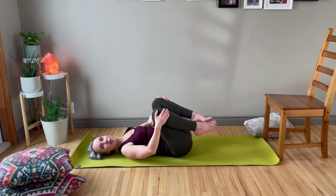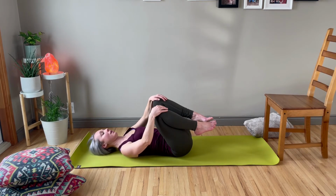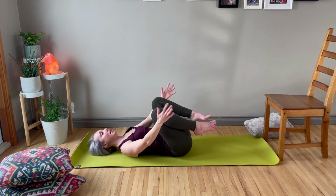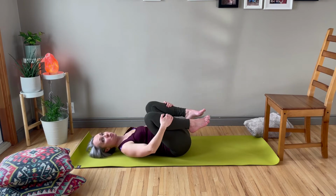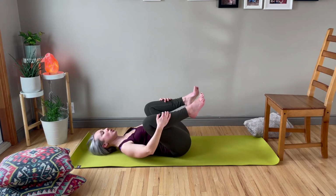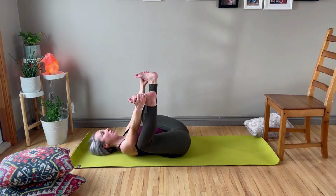Excellent. Now what we're going to do is a hold of Happy Baby. So what I want you to do is, there are 2 options with holding Happy Baby. You can either keep your hands more on your shins and just hold like this. If that's feeling good and you want a little bit more of a stretch, you can grab the bottoms of your feet and pull your knees in towards the sides of your body there.